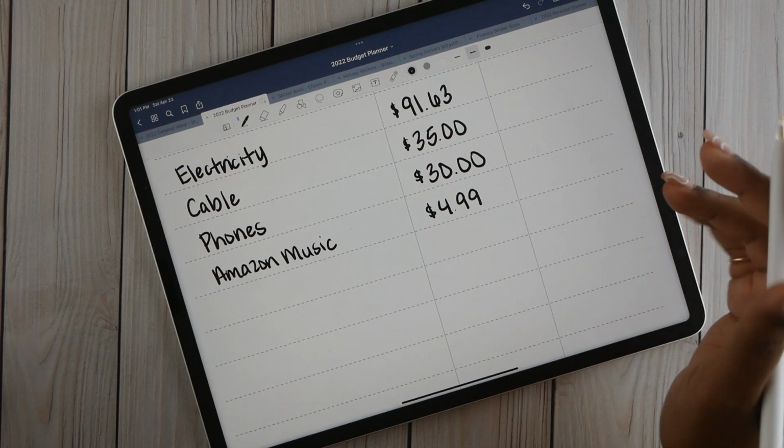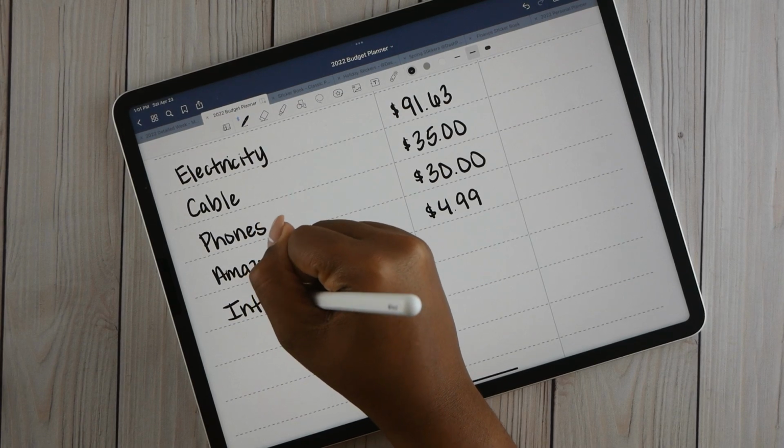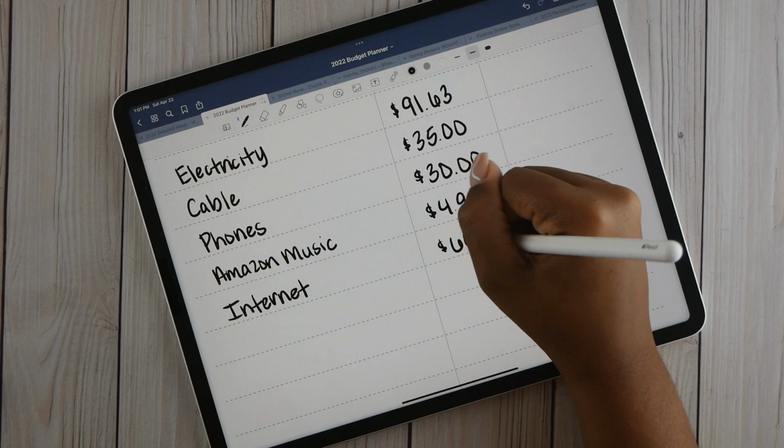Okay. Amazon Music, $4.99. Also, we have the internet, and that is through AT&T, and we pay them $60.80 per month.